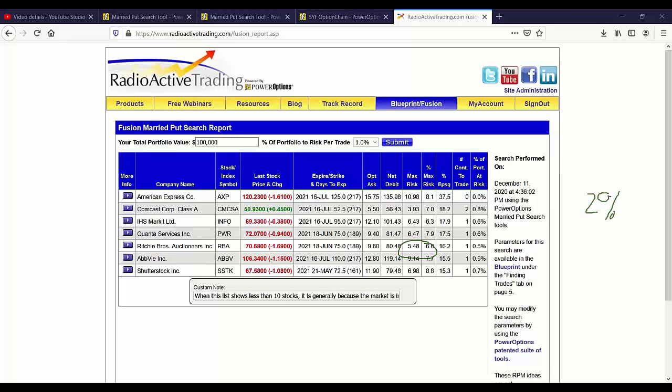So let's change that. Let's change my rules here. You can see I can do that up at the top. I'm going to change my total portfolio value, Kipp, to 50,000. And I'm going to change my return to 2%.